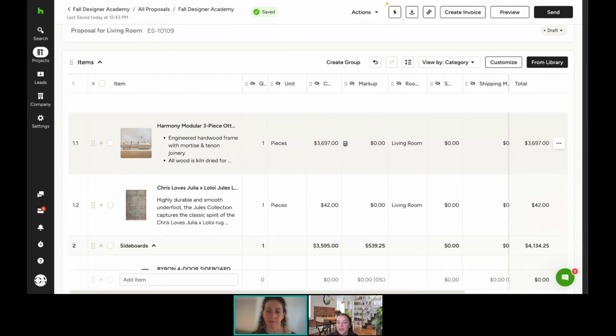So the client will not see the markup on your proposal as long as you have it hidden from the client view. What you might notice on each of these columns, you'll see this eye with the line through it. This is showing me that it's only visible to me. Of course, as I'm creating this proposal, I need to be able to see this so I can accurately create that price for the client. And then when we go to the proposal preview, once our proposal is created, I will show you how we can adjust that from that view as well.